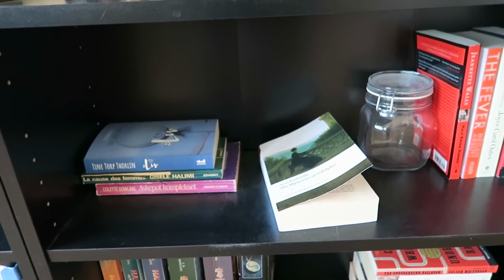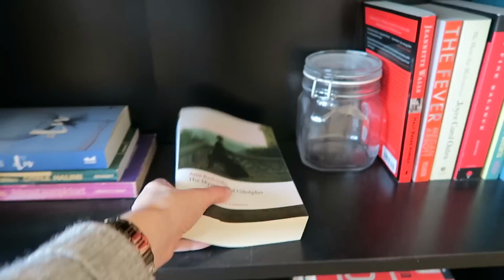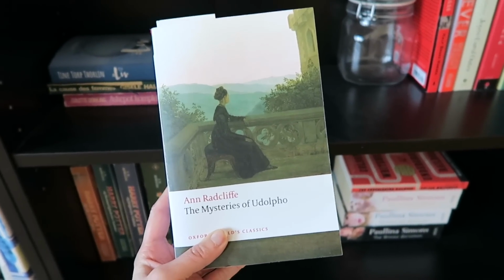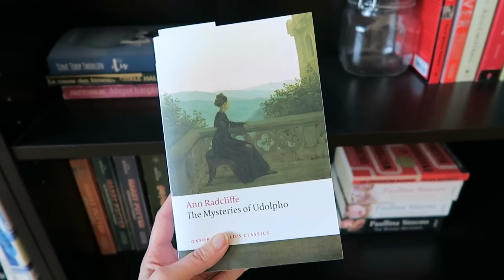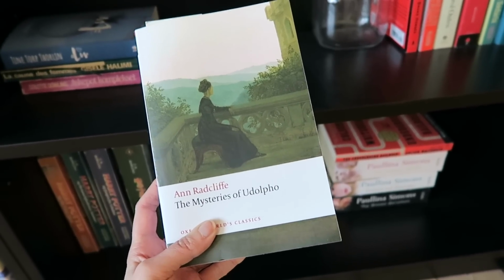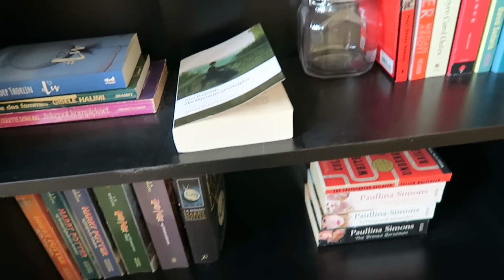Down here I have more books. This is a book I started to read, and then the language is so dense, so that even though I find this to be very interesting, the story, it's just a little bit slow and way too dense to read. So I've only gotten about a fourth into it. It's actually called the original Victorian horror novel, the first one in that genre, so that's why I got it.